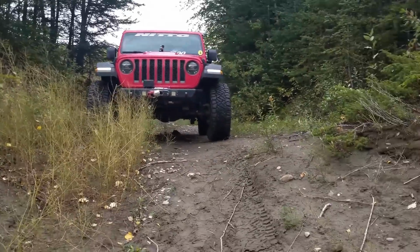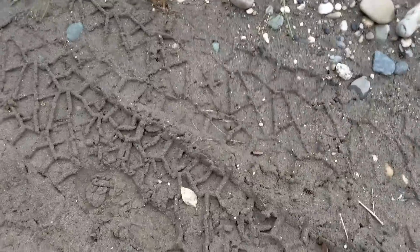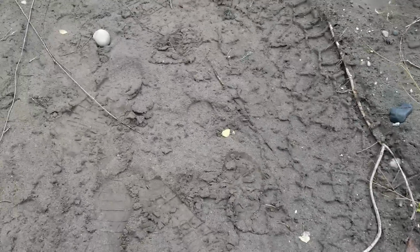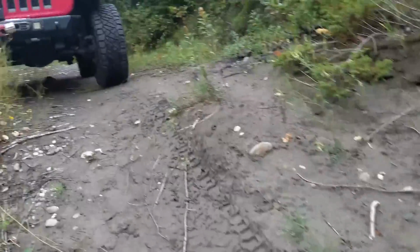I was a little worried about coming down to this point where I'm standing until I looked down and saw Ridge Grappler tracks that seemed like there was no struggle whatsoever. Those are Nitto Ridge Grapplers, and that's what I got on the Jeep, so we're coming down here.